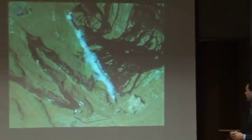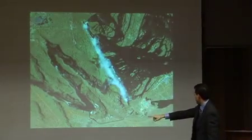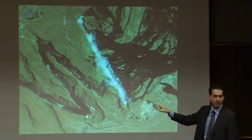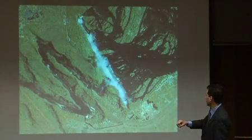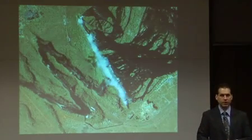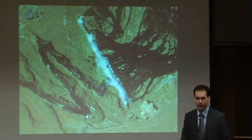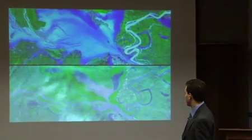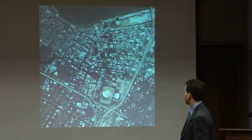Here's a high-resolution image. This is Victoria Falls between Zimbabwe and Zambia. I say high-resolution because you can see individual buildings at a tourist rest stop, right? And this image right here was used mostly just for pretty pictures, but you can do things like plan roads around it and things like that. Actually, I'm going to skip that one for now and go right to this one.